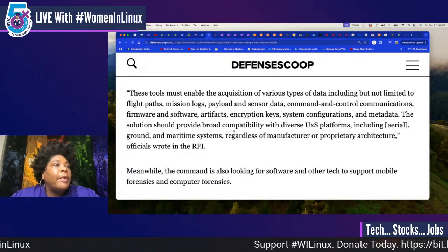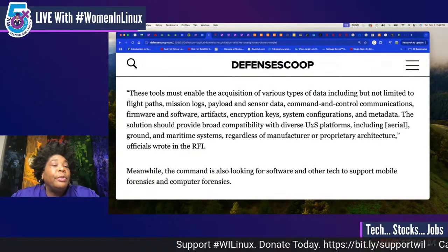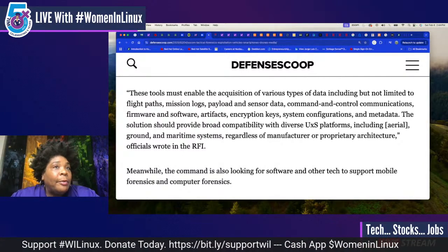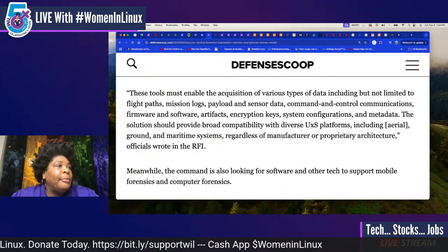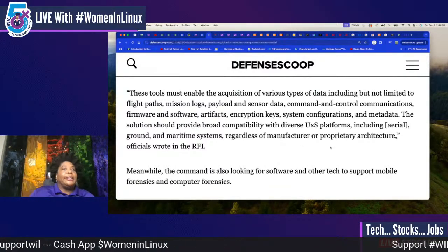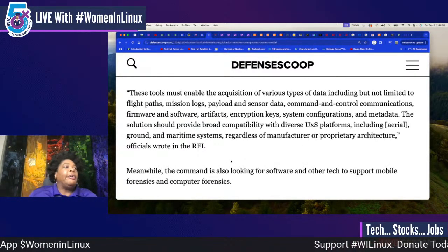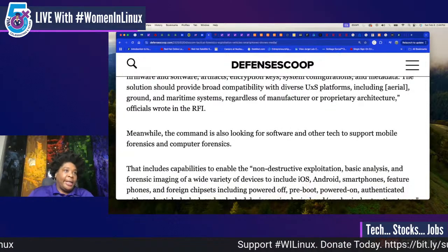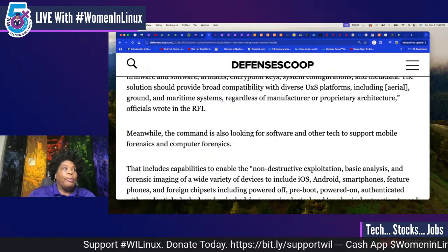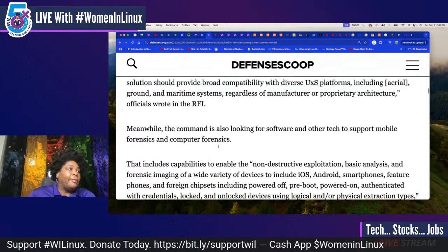The solution should provide a broad capability with diverse UXS platforms, including aerial, ground, maritime systems, regardless of the manufacturer or proprietary architecture, officials wrote in the RFI. Meanwhile, the command is also looking for software and other tech support to support mobile forensics and computer forensics.